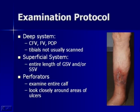We also look at the superficial system, but there we really need to evaluate the entire length of the great and small saphenous veins, and also perforating veins. And in this kind of a patient here, many of the perforators involved will be in the region of the ulcer.